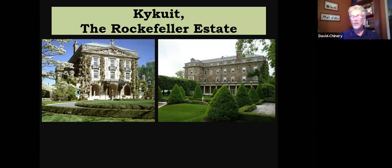And this is in the Pocantico Hills, the Tarrytown or Sleepy Hollow area of Westchester County, kind of the middle of Westchester County, along the Hudson River. And Kykuit is an old Dutch word for a rocky hilltop. And that's exactly what this site is. It's up on the top of one of the ridges of rock there, and it has wonderful views.